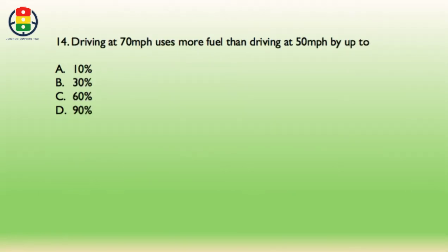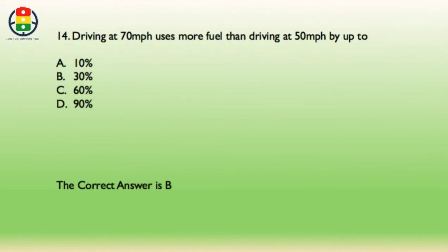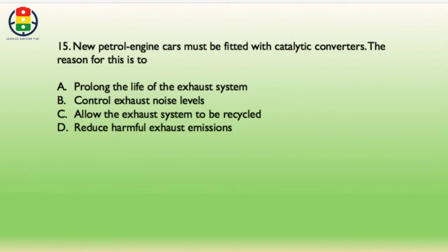14. Driving at 70 miles per hour uses more fuel than driving at 50 miles per hour by up to A. 10%. B. 30%. C. 60%. D. 90%. The correct answer is B. 30%.